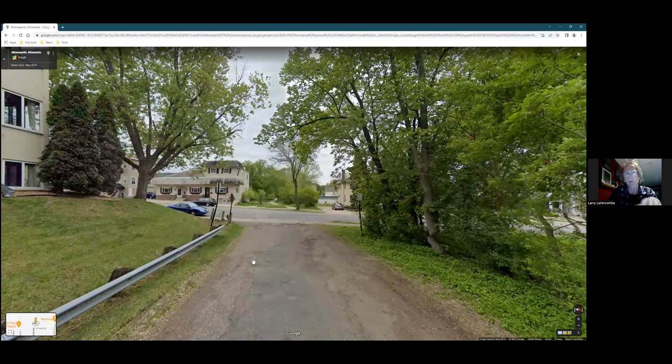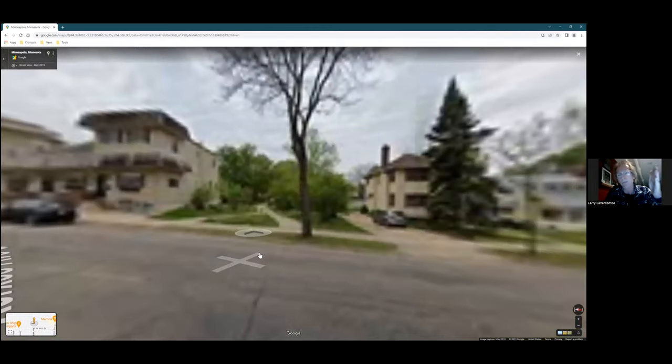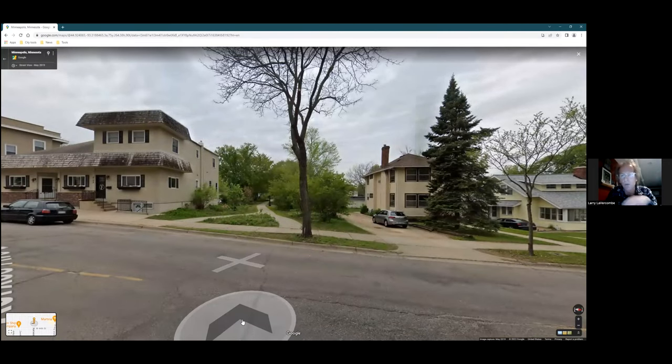I don't understand why the neighbors who don't own the property seem to have so much power controlling land that isn't theirs, that's behind them. They have very deep lots already.